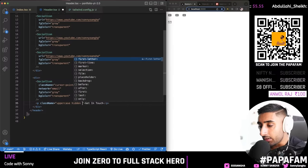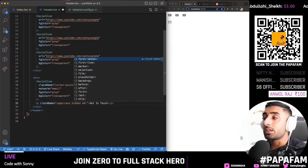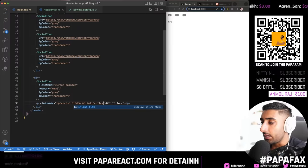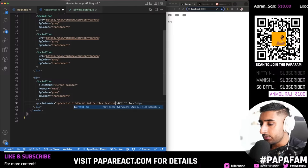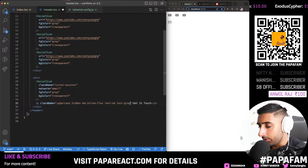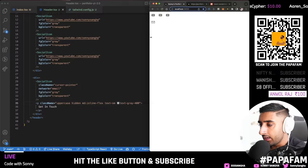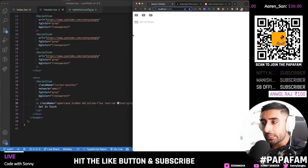So on a medium screen, we've got medium, we've got small, we've got extra large. The way you say it is on a medium screen upwards, I want to have an inline flex. Basically, I want it to show afterwards in a flex fashion, okay? Then I'm going to say text should be small. I want the text to be gray of 400, so a shade of 400. There we go. Now let's go ahead and see that. As you can see, as it gets bigger, it comes in after a medium breakpoint. So that's what's classified as a medium screen.